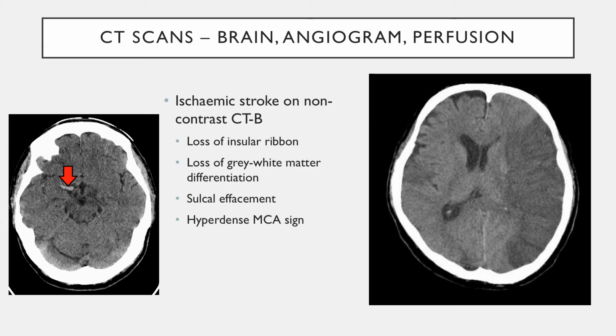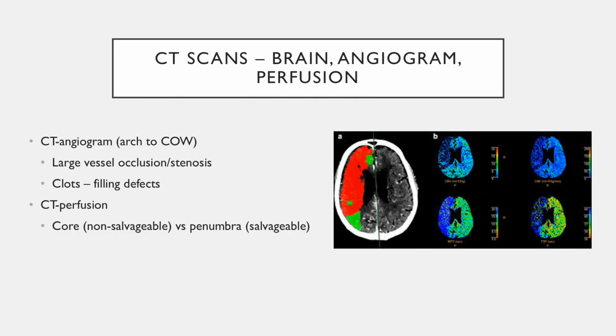Signs of ischemic stroke on non-contrast CT brain: you can see a loss of an insular ribbon, loss of gray-white matter differentiation, and sulcal effacement. You can see that in the image on your left, as well as a hyperdense sign, which you can see by the red arrow.